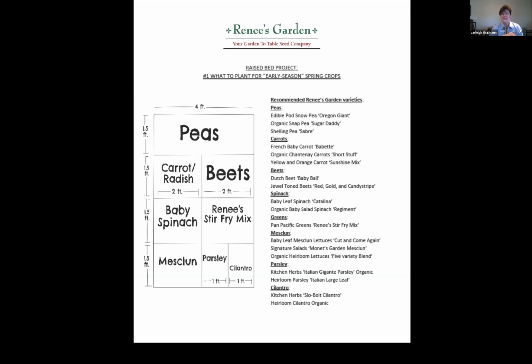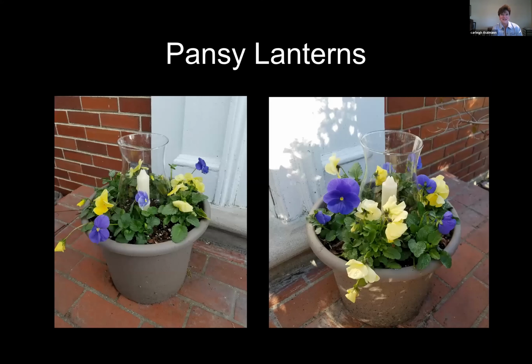Oh, this is how I'm going to do my garden bed, one of my raised beds. I'm planning it just like that this weekend. And this is based on Renee's recommendation from Renee's Gardens and in her garden seed packs. And instead of doing seed with the peas, I'm buying the pea plants here at Chalet. So I can get some, I love fresh spring peas. I just think they're the tastiest spring vegetable. So I'm going to do that. And then here are my pansy lanterns, and look how they keep filling in and filling in.